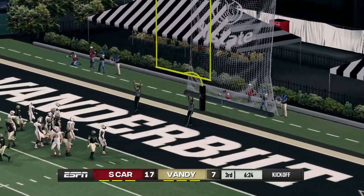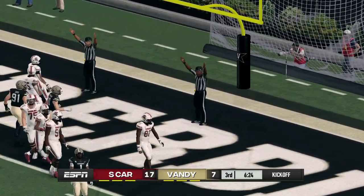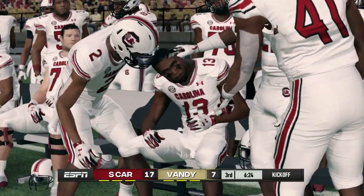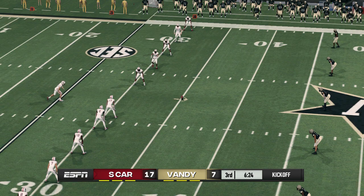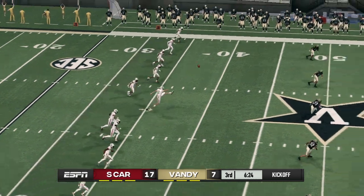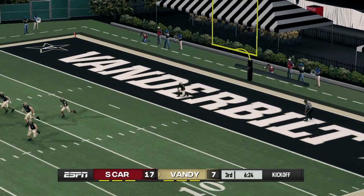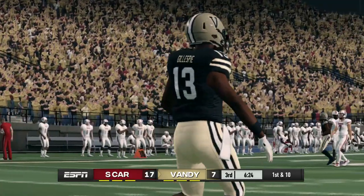He splits the uprights with the extra point. Looks like they're ready for the kick. Nice kick, plenty of distance. This one's going to be down in the end zone for a touchback.